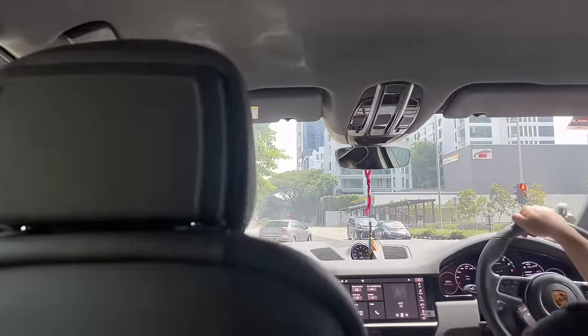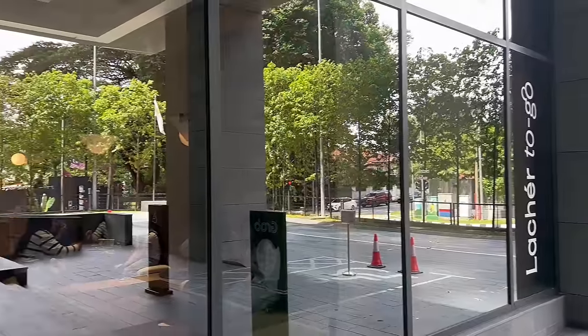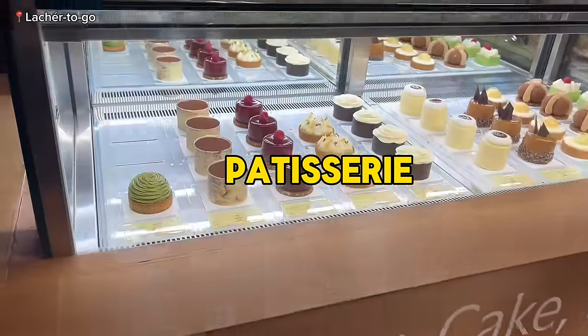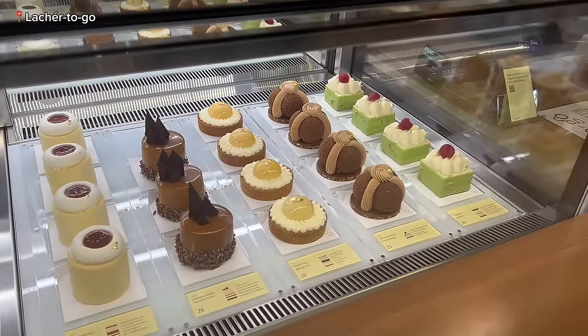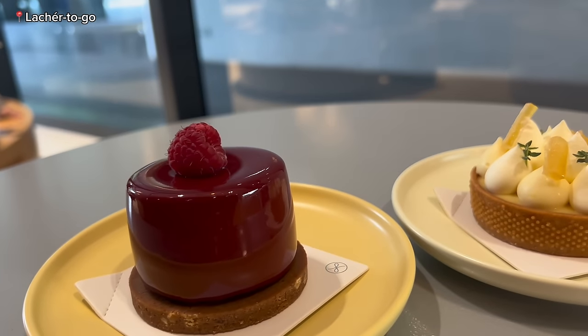And then we headed to the city, and it is such a beautiful day today, feeling civilized after coming back from the restaurant. So we're going to this patisserie, which is one of the best French desserts in KL. They blew up during COVID, and this is their first physical store. And we picked the citron tart and the raspberry mousse cake.